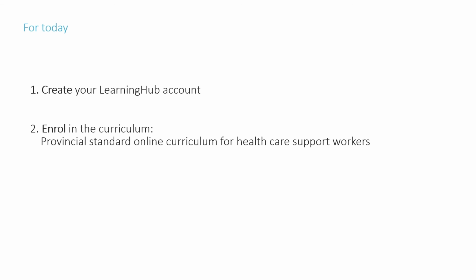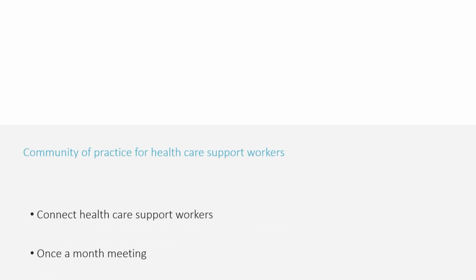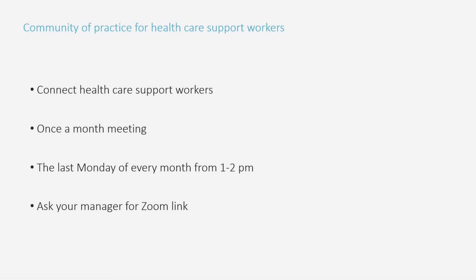There is a community of practice for healthcare support workers in long-term care that meet monthly on the last Monday of every month from 1 until 2 p.m. And their goal is really to connect healthcare support workers around specifically a topic of interest for that particular month. Some of the topics that we've covered so far include things like dementia in the elderly, or healthcare support workers' experiences in their work site. What are some of the things that are part of their role as healthcare support workers? This meeting is for healthcare support workers, and if you wish to attend, ask your manager for the Zoom link. It is a virtual meeting and you can attend from your current location.